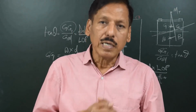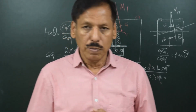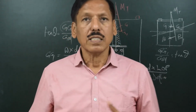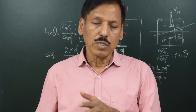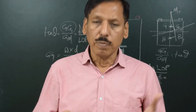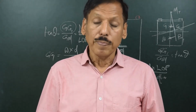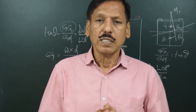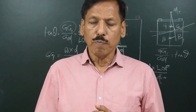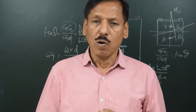If you are using an inclinometer, then it can be associated with one of the pendulums. Now pendulum length: the length of the pendulum should be preferably between 4 to 6 meters, because if the length of the pendulum is very short, then the deflection also will be very small. It is expected that we have a deflection of something like 15 centimeters at least. If the length of the pendulum is very long, it will vibrate for a longer period.